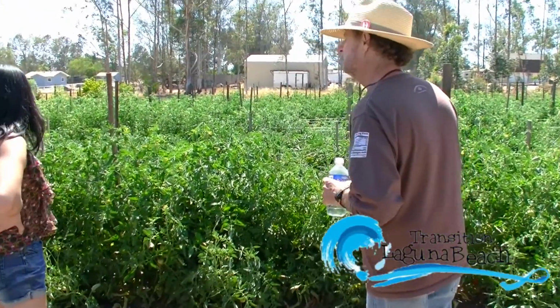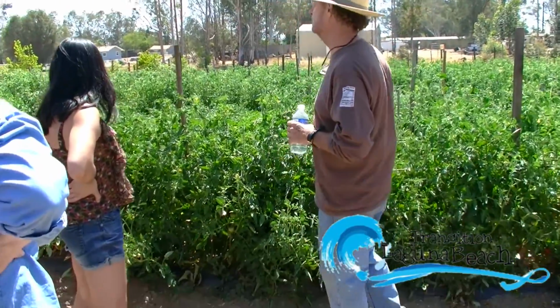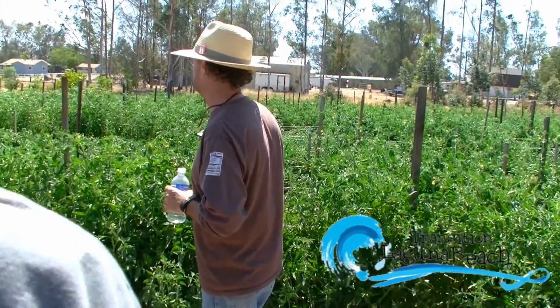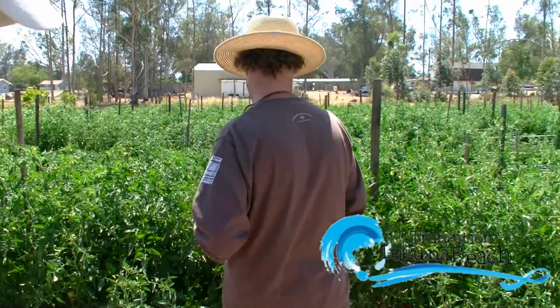This is quinoa right here, Brian? This is quinoa? No, that's a weed actually. Really? Yeah. It looks like amaranth. I know it does. I'm not sure what it's called. It looks like quinoa. Yeah, it does. Maybe it is.